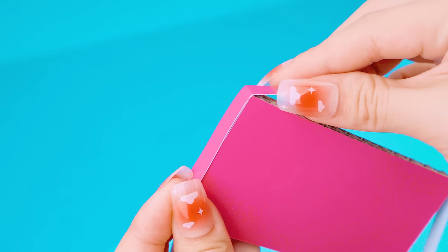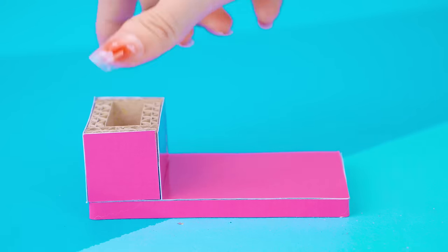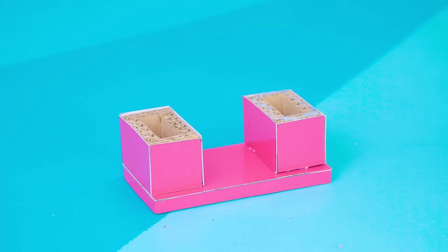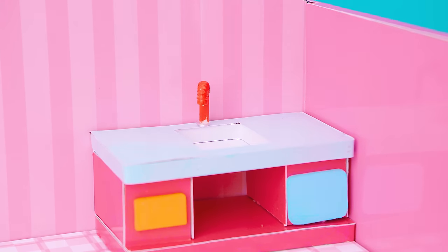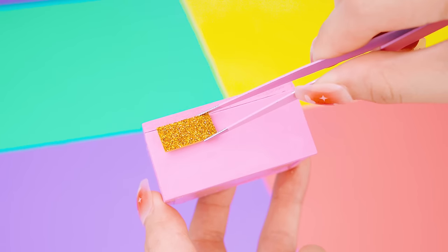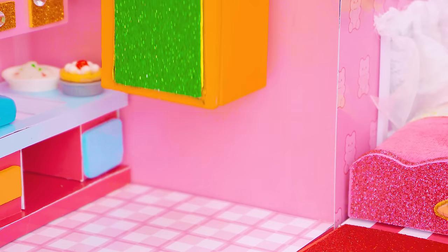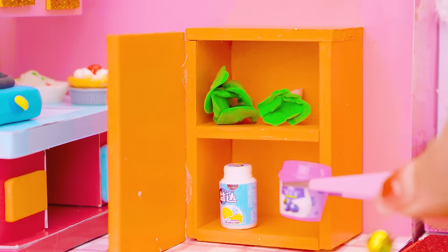Next, I will make a pink kitchen for this house. We can cook and organize parties when we invite our friends to come. Using cardboard to make the kitchen cabinet. Pink paper. Kitchen cabinet is finished. We have a cupboard too to save space and display some of your most beautiful kitchenware. Vegetables and food in this fridge to fill the empty space.